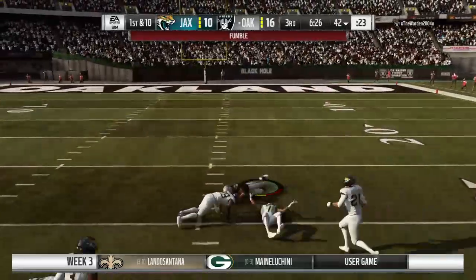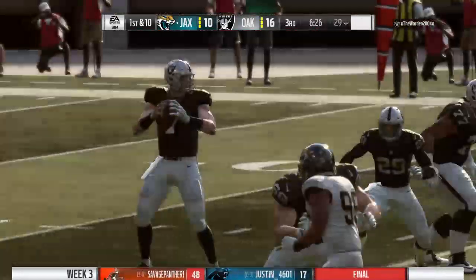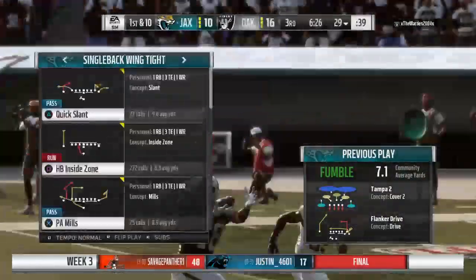This is Goodell over the ground. And now look at this. Big gain, but a fumble. And did the Jaguars come up with it? They did.